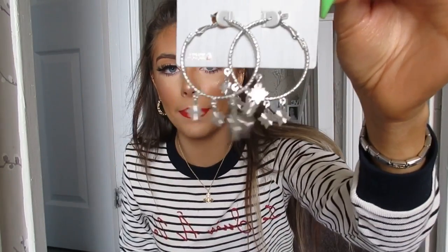Got to the desk, it was like £6, and I was like, take my money. There you go. Check my receipt. They had an extra 20% off the full sale range. So they were £1. £1. You can't even get Primark earrings for £1 like that. So yeah, I'm very happy with myself.